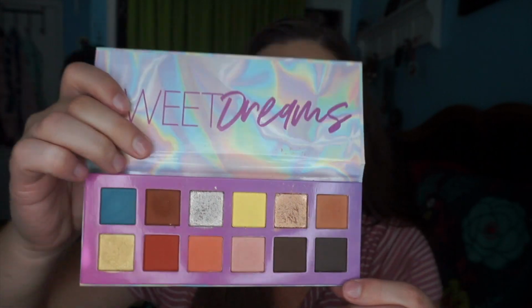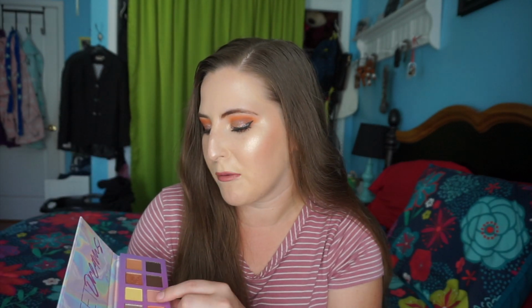It has mattes and shimmers in it. And I did wear this, I think, once or twice. I definitely use the mattes more than I use the shimmers. I think the mattes do work okay in this palette, but the shimmers, they look like they'd be so beautiful.